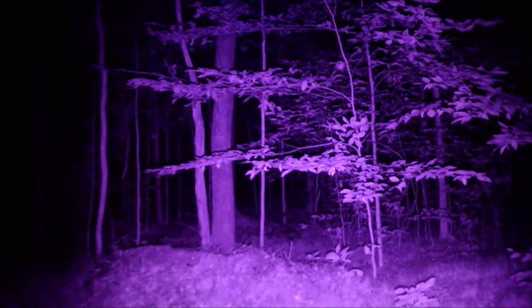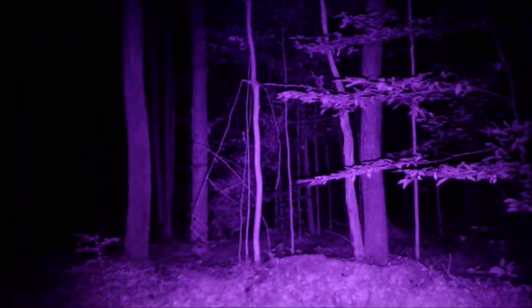Whoa! Dude, I just recorded something running across the trail right there, right out in front of us. And I recorded it. I have no idea what it was. It moved from the right to the left, right across the trail. To the left! Got something over here to our left.